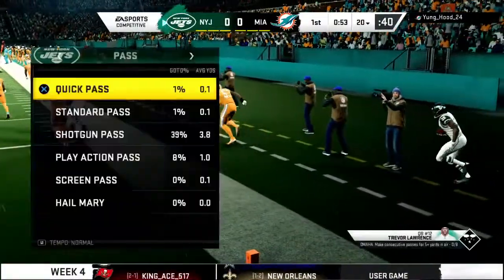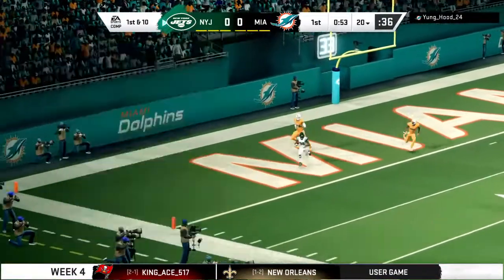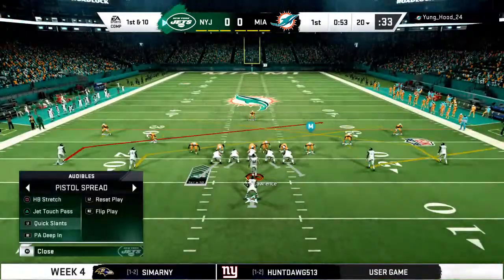So possession goes over here on the punt. And the Jets are going to take over at their own 20-yard line. Jets offense coming up now to start their next drive.